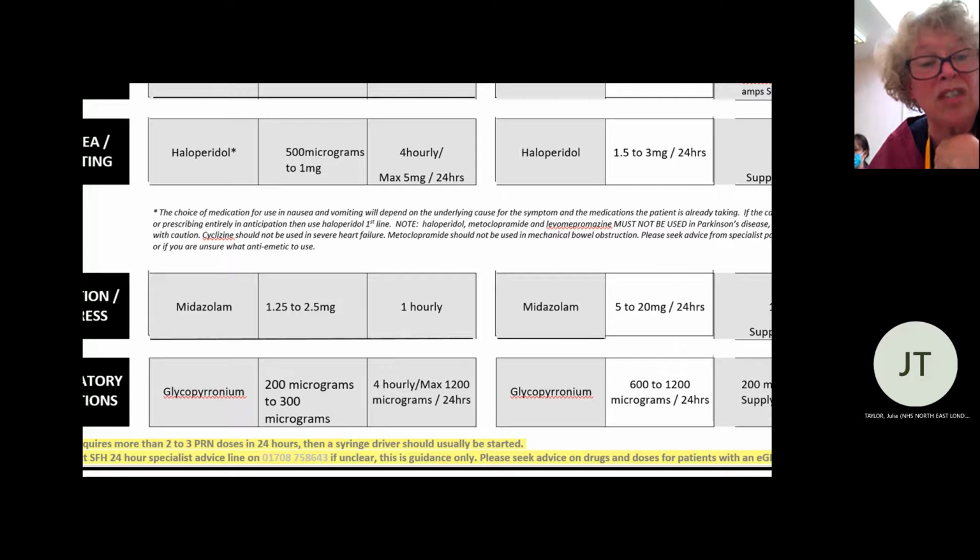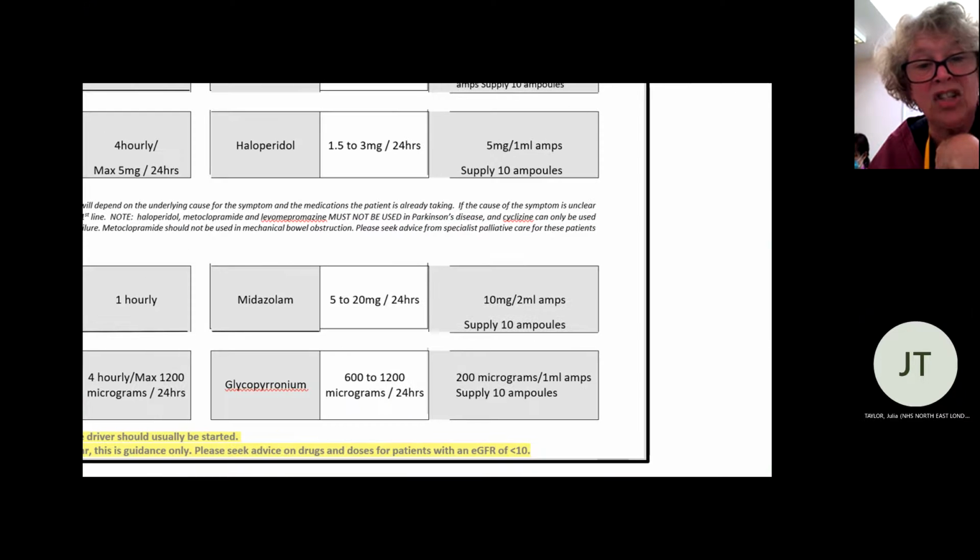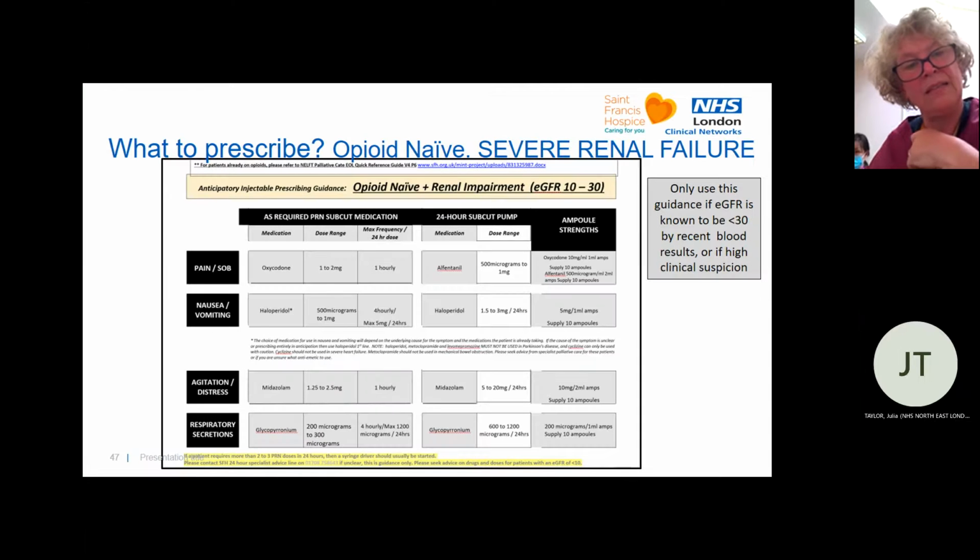And with glycopyrronium, actually, the dose remains the same as it would be for a standard patient. And again, we've suggested 10 ampules, and we've given you the ampule size. So that enables you to write a sensible amount of drugs for the house when you're prescribing for an authorization.